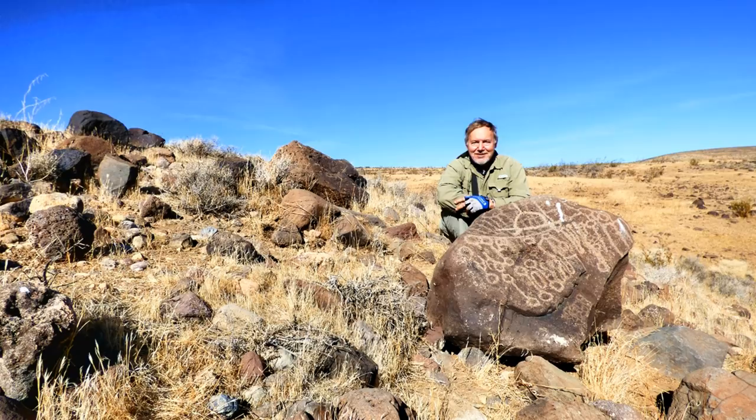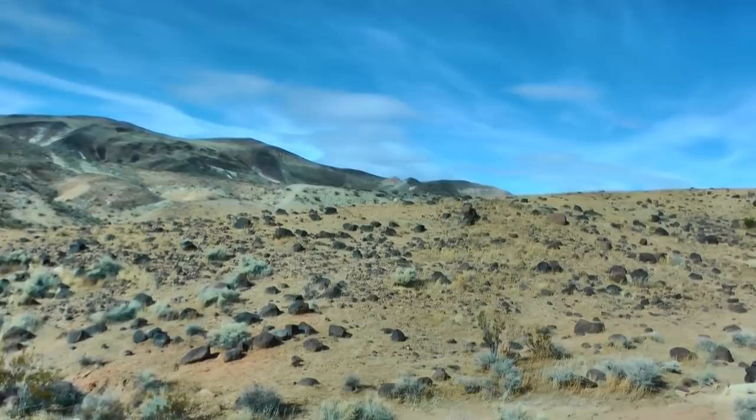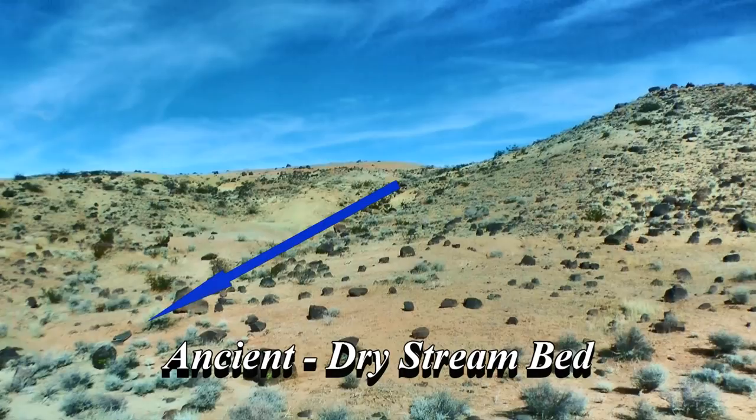Friends, I'm here trekking in a desert in a place called the El Paso Mountain Area, which is located in Kern County, California. Now, as I'm wandering the desert, I'm looking for signs of ancient life. And I saw this hilltop over here, and I noticed that there's a gully, a stream running down right here. You can see in front of us.